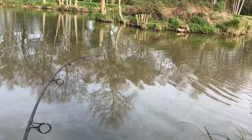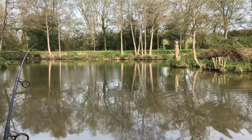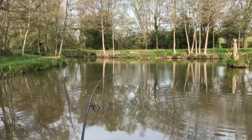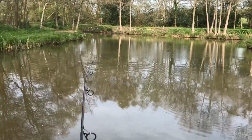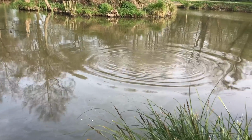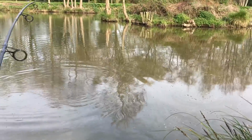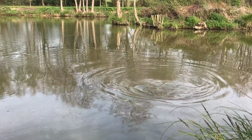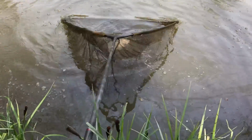Well, campers, this is fish number 3, another small common, but he's going mental, absolutely mental. These are fantastic fighting fish. Come on, babe. God, look at that, come on, mate. Come on, babe. Come on, babe. Beautiful. Well, that's good.